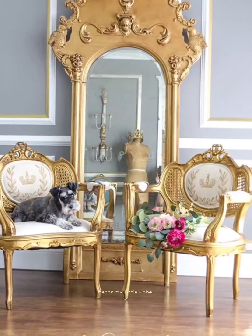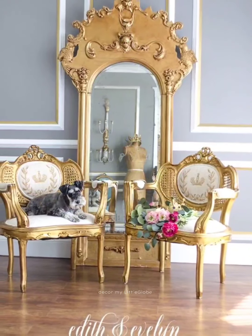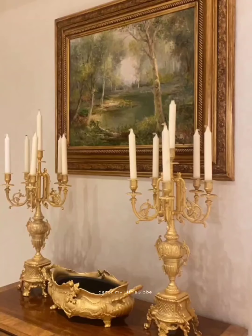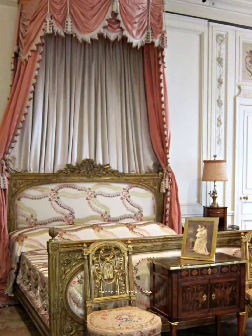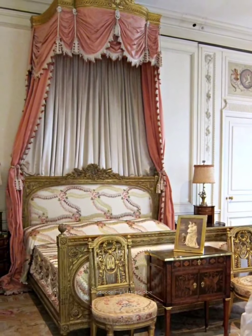Explore the signature color palette of French country decor, including soft neutrals like cream, beige, and taupe, accented by puffs of warm hues such as terracotta and olive green. We will discuss how to use these colors to create a serene and inviting atmosphere.